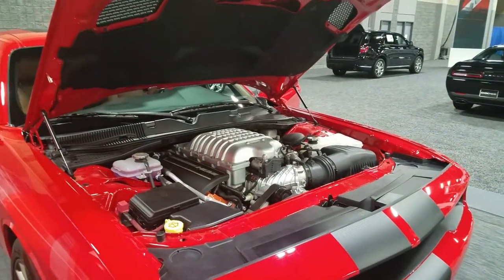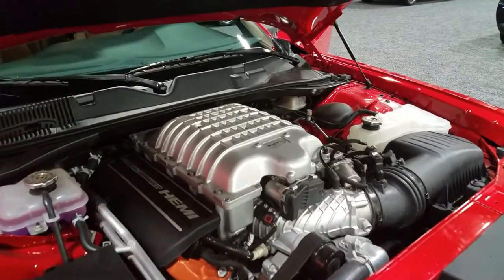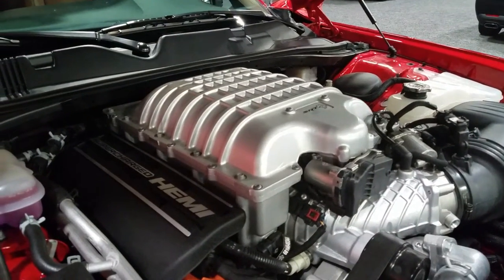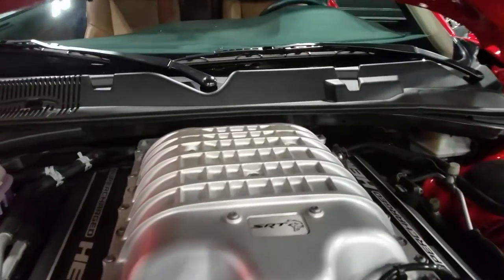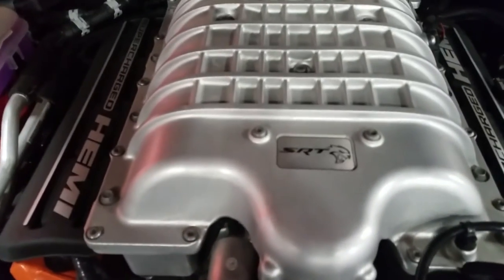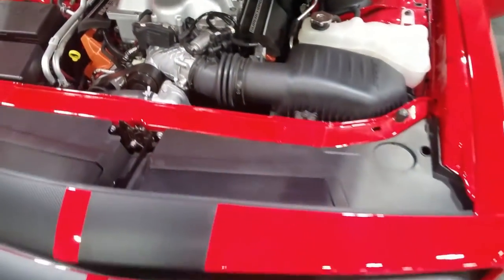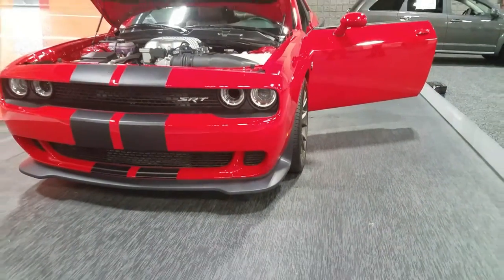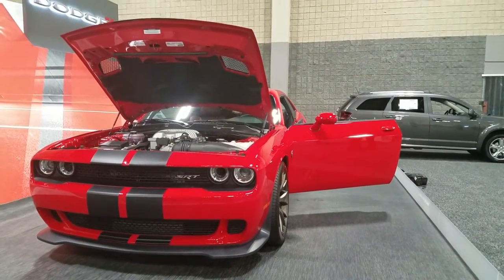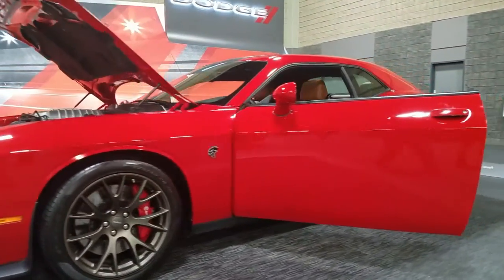And look at the heart of this beast. 707 horsepower supercharger Hemi engine. And that cat is all over the place because it's a Hellcat. Wow. Very special car.